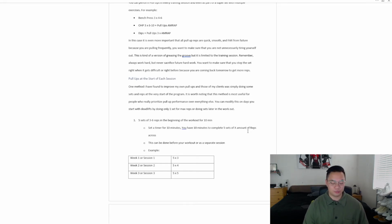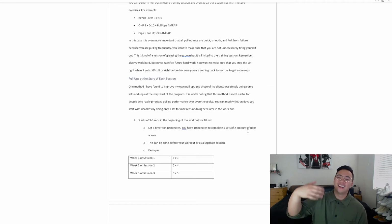Then day 2 would be 5 sets of 4. Day 3 of my program would be 5 sets. Am I counting wrong? So 5 sets of 3, 5 sets of 4 on day 2. Then day 3, 5 sets of 5. And then on day 4, I do a 5x6, or I would just do one set for as many reps as possible.